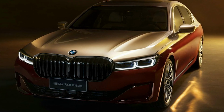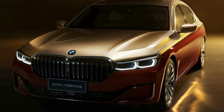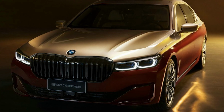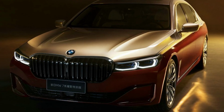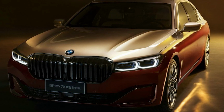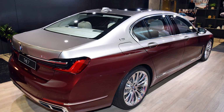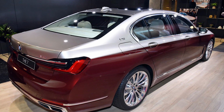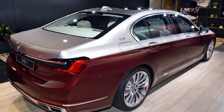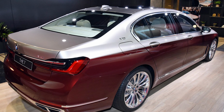For example, the flagship sedan was only finished in a metallic silver and aventurine red, colors that represent wealth and good fortune in Chinese culture. According to BMW, it took 7 days to paint the 7 Series by hand from start to finish. Defined by luxury and power, the Shining Shadow is far from a slouch.